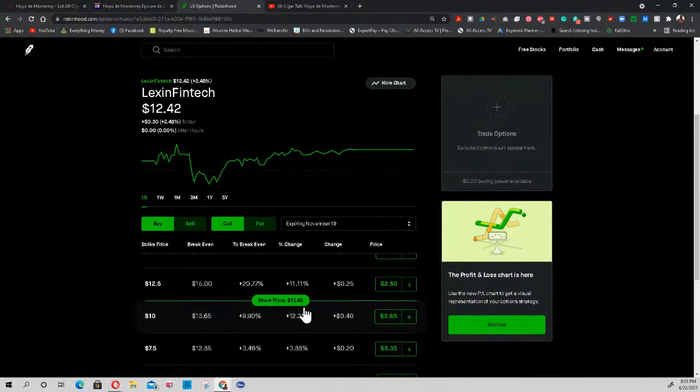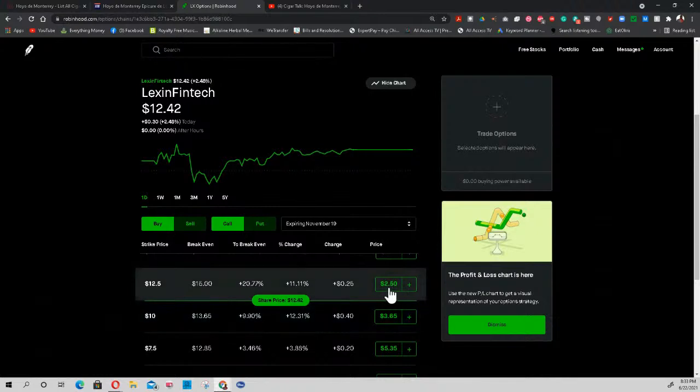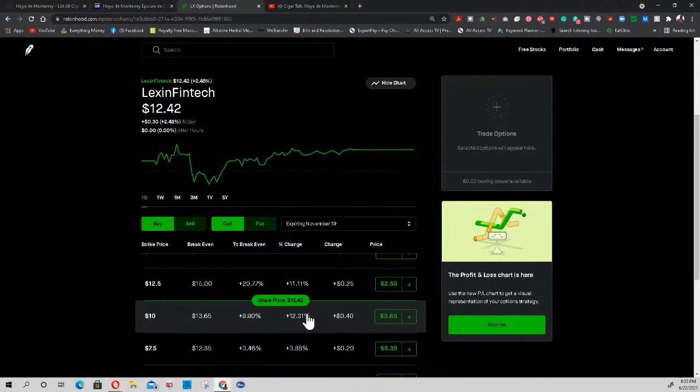So right now, the current price is $12.42. You're going to use one of my tactics where you say, okay, if I go at $12.22, this $2.50 is always times 100. So that's 250. So I want to make profit going into the option. So I'm going to come down here for the $10 mark.